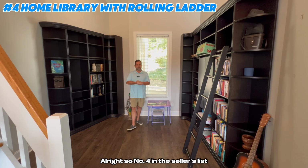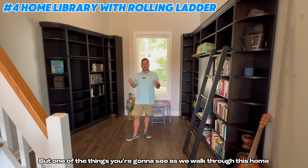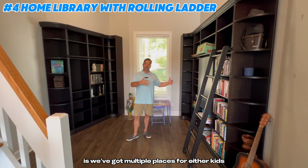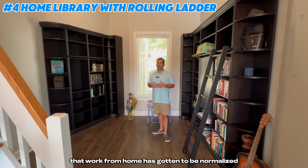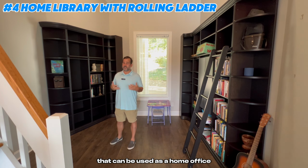All right, so number 4 on the seller's list is this library space and/or home office space. But one of the things you're going to see as we walk through this home in terms of a functionality perspective is we've got multiple places for either kids or our work from home folks. And so we know this is one of the blessings of COVID, that work from home has gotten to be normalized. And so that's great if you're working from home in a resort style lifestyle here on Smith Lake. But this is just one of 2 spaces in the home that could be used as a home office.